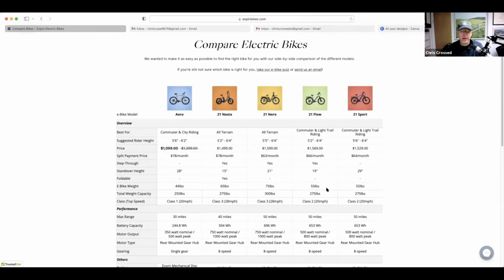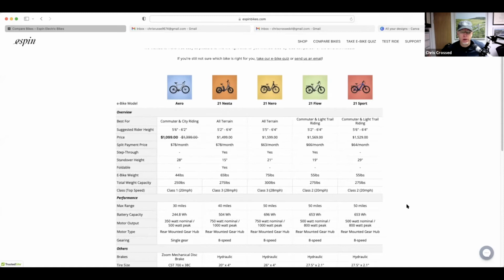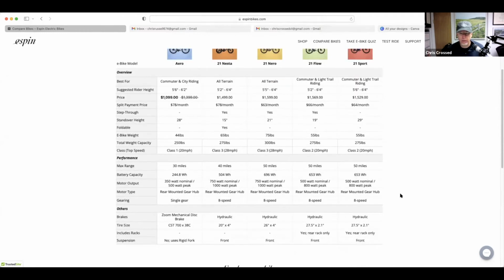And I can tell you for sure, it feels light too, the Sport that I've been riding for the last couple of weeks. And I really like that aspect of it. The Flow and the Sport get about 50 miles range, so does the Nero. And the Flow and the Sport have a 13.6 amp hour battery, which is good for about 50 miles, it says. So we're looking forward to testing out that range in the coming weeks.